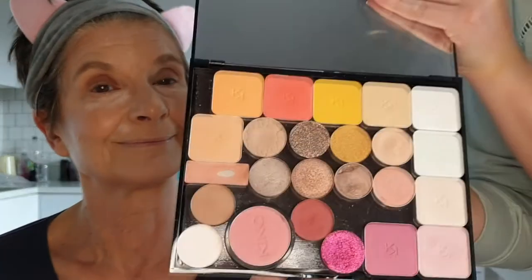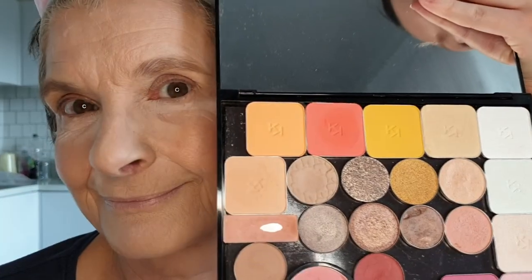Yeah. Now, let's have a look at what eyeshadows we have. So I have my little magnetic palette here, filled with pinks, peaches and other types of neutral colours. We're going to stay away from shimmers, because like I said, when you have any wrinkles on the eyes, any kind of textured skin, shimmer really shows that up.